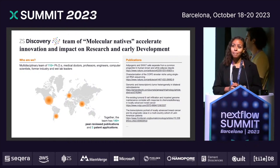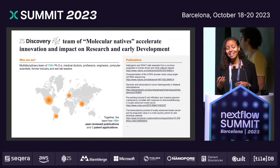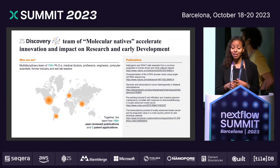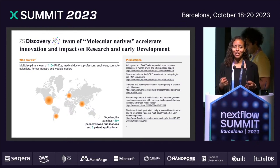But our team spans PhDs, medical doctors, bioinformaticians, computational scientists, statisticians, machine learning experts, and so on, and also people with wet lab experience that all work together on various different client projects.